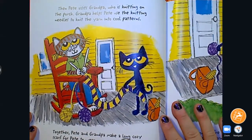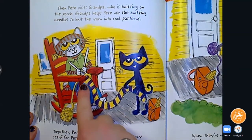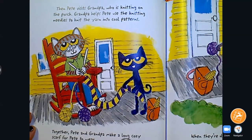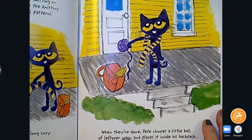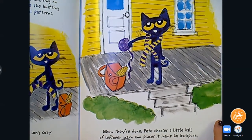Then Pete visits Grandpa, who is knitting on the porch. Grandpa helps Pete use the knitting needles to knit the yarn into cool patterns. Look, Grandpa and Pete made a pattern. Together, Pete and Grandpa make a long, cozy scarf for Pete to wear. Why would he need a scarf? Yeah, in the autumn or the fall, it gets cooler outside, right? So Pete needs to stay warm.